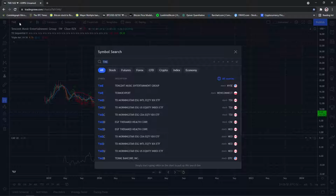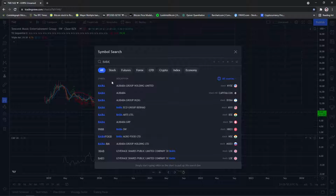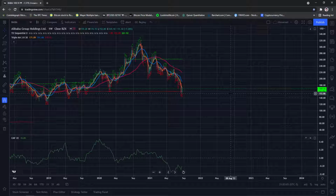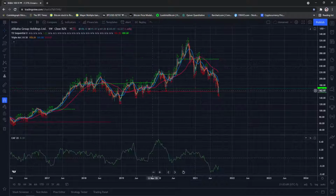But if they get clarity, this could also be a potential time to buy these companies because they're on sale. And then once the clarity's cleared up, they'll return to potentially previous all-time highs, if not higher.